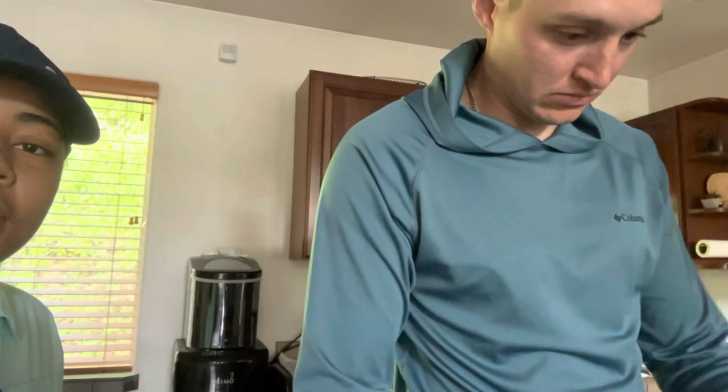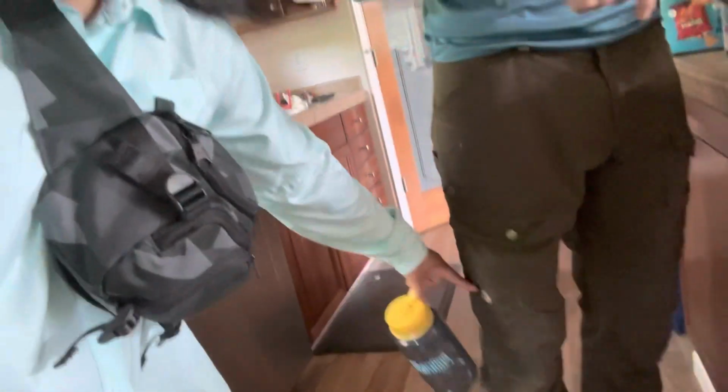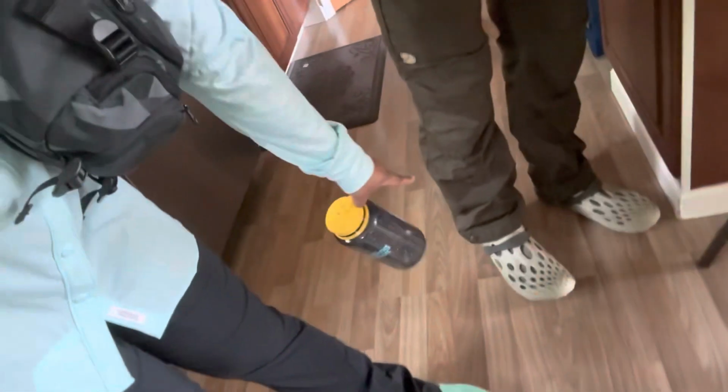Let's see what Chris's outfit of the day is. He has a Columbia long sleeve shirt, with a hood. What kind of pants are these? Fall Raven pants and Merrell shoes. So I think we are ready to go fishing.